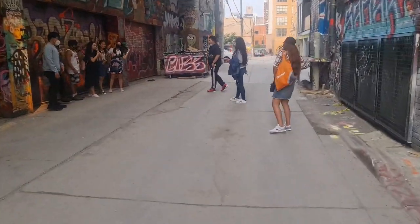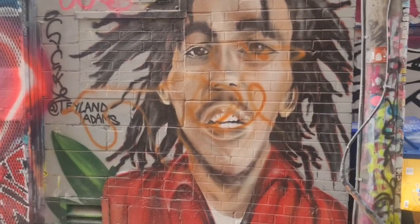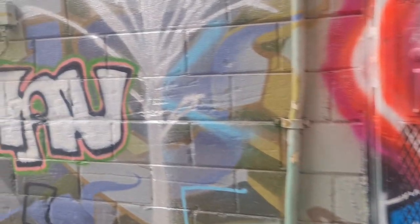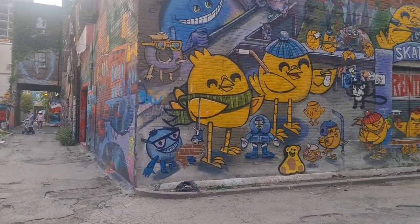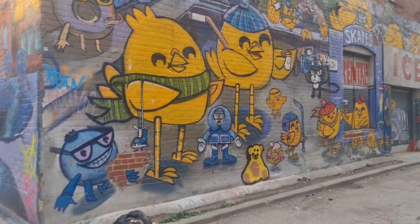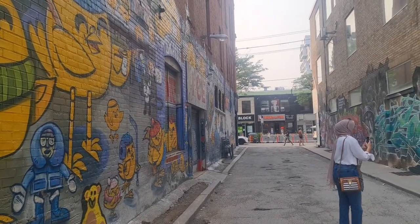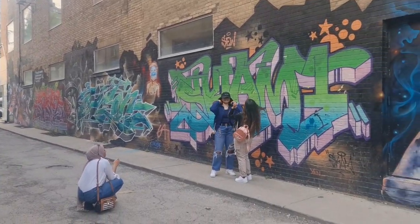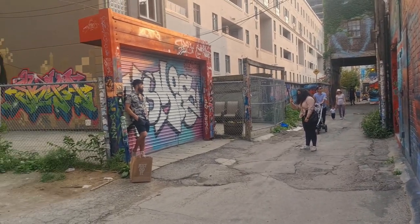Wait lang, picture. Kahit mga dumpsters, mga ano. Ayan, that's Bob Marley. So it's nice. Look at that. And bagels on fire on that side, but there's like full of graffitis. So a lot of photo activities are happening here.